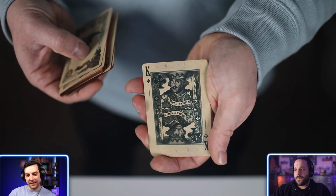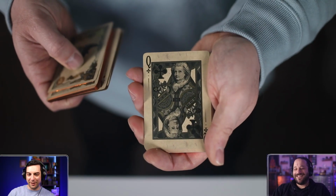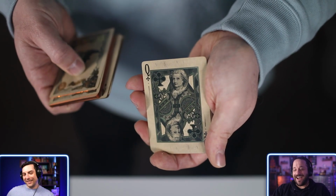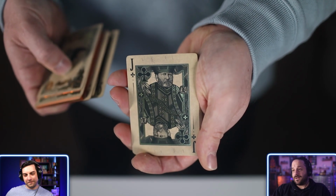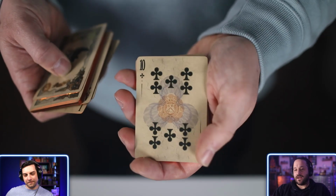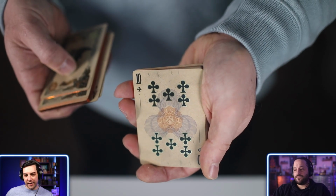I love the George Washington there. It's too funny, with a little bit of a mustache, it looks like. The stash. A classic stash. It's just so beautiful. I'm going to go out and say this is definitely my favorite deck that he's created. It really is a very nicely done deck.